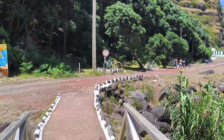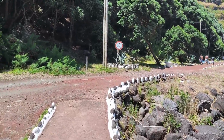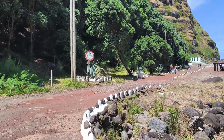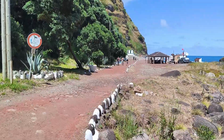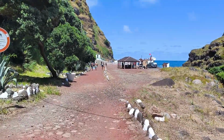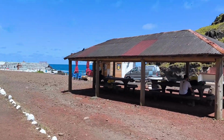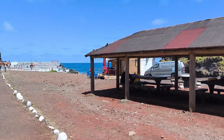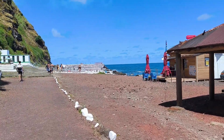I've never been to this pool. Definitely smells like the sea here. It's a natural pool, so the water that's inside of it is salt water. And wow, I didn't even know that they had like a little snack bar over there too. There's this nice little picnic area, so practically everywhere you go in Nordeste, there's tables and picnic areas.